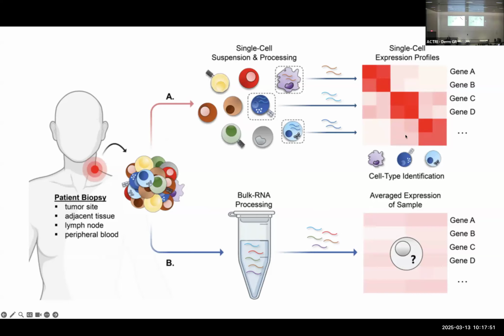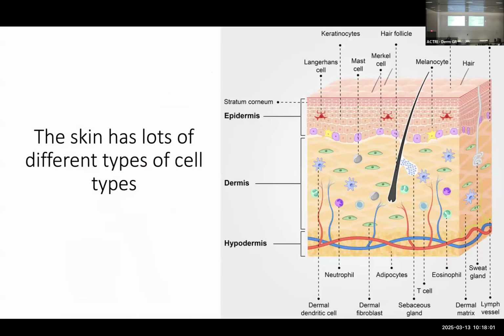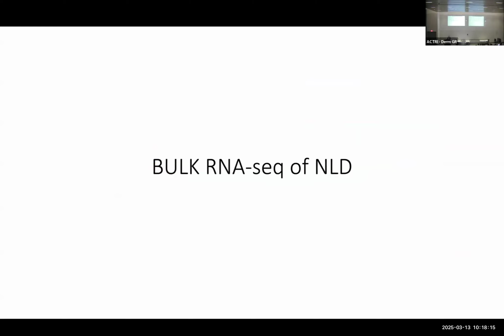In single cell sequencing, you keep all the cells separate, and then you could do expression profiles of the individual cells. In bulk sequencing, you just mix everything together. It's nice to do single cell sequencing because the skin has a ton of different cells at different layers, and mixing all of them together and trying to figure out what's going on is a lot harder than keeping them separate.